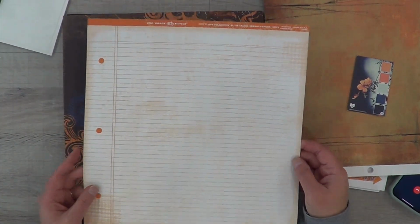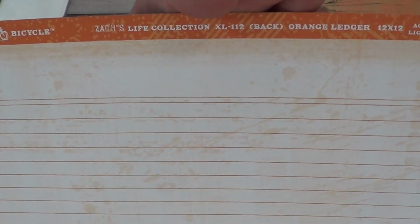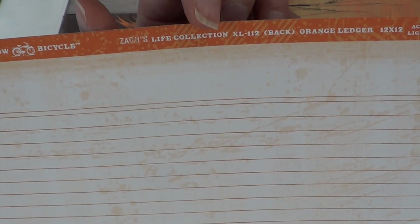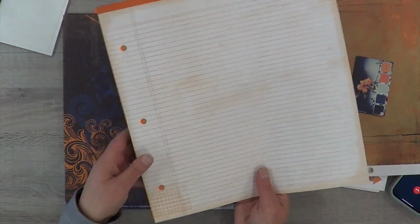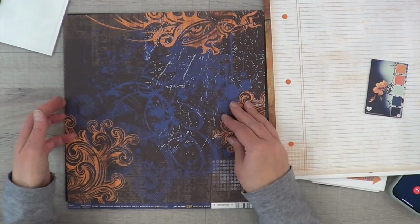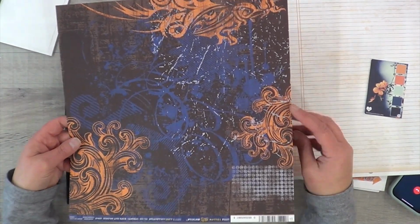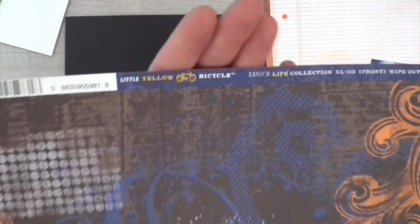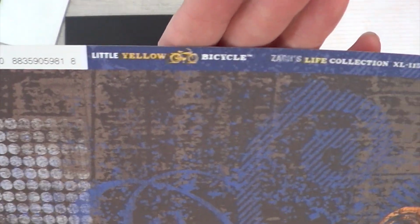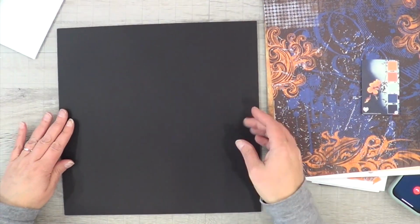Also from Zach's Life, Little Yellow Bicycle, I have this awesome orange ledger paper. I bought a couple of these sheets from my local shop way back in the day before my local shop shut down, because I thought I was going to do my first son's album in all blues and oranges and browns and greens, and it was the perfect color combination. And then I ditched that concept a long time ago. I decided, nope, I'm not going to do albums like that or anything.